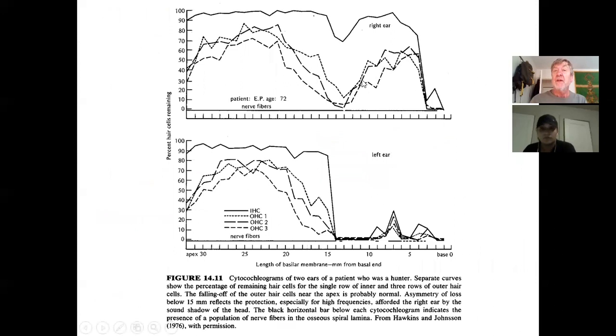Here's a right-handed hunter. Inner hair cells, mostly living, a bit killed off here. Outer hair cells, killed off here, but not as much. When you're right-handed, and like a good American, I'll hold a rifle here.